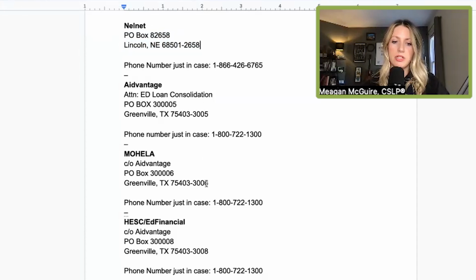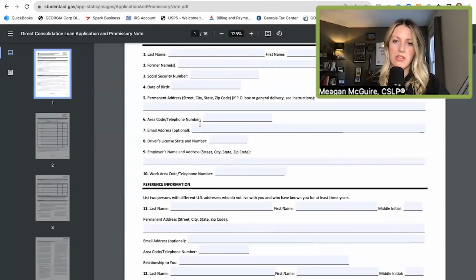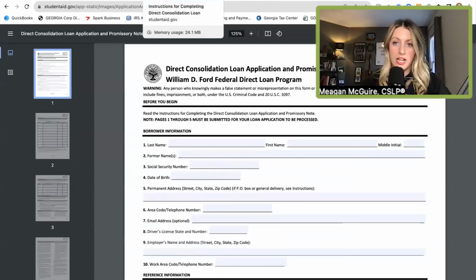And then the other one we were going to send to Mohela, right? So this is the address that we have on file for Mohela as of today. That's where they will receive the consolidation applications. So we mail these out. I do recommend sending these certified mail. It has a lot of sensitive information in it, like your social security number and all that. So I would suggest sending certified, one, to make sure it got there, but also because it just has a lot of sensitive info.